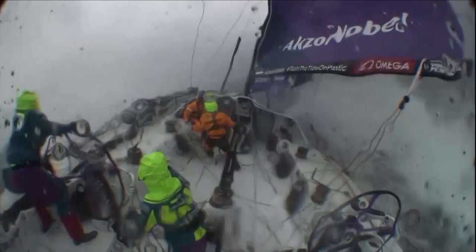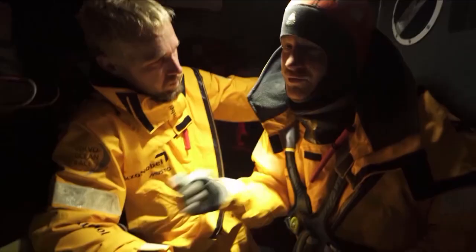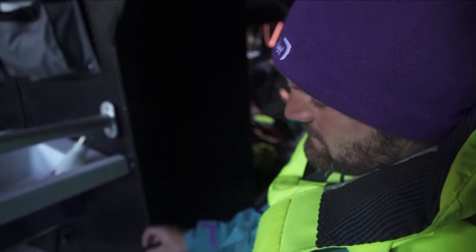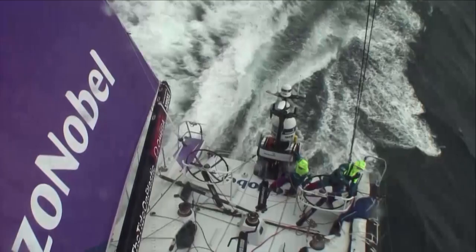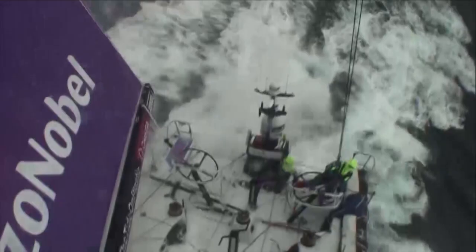The conditions are a bit drier. And myself personally, I got washed off the wheel a few times and have hurt my back and ribs. Nikolai's broken his nose. Simeon smashed his cheekbone. There's quite a few injuries on board just from the rough conditions, basically, and the water and waves wreaking havoc with people trying to get around the deck. But we'll get to shore and get them all fixed up as soon as possible.